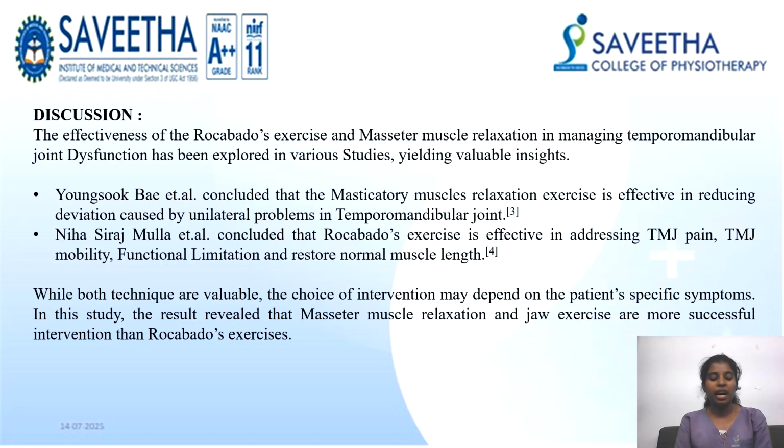Discussion. The study highlights Rocabado's technique improves posture, joint mechanics, and muscle balance. Masseter relaxation provides more immediate relief for localized muscle tension and pain. Our research suggested that Masseter muscle relaxation is more effective in managing unilateral TMJ dysfunction, likely due to its direct impact on the main affected muscle.